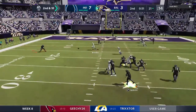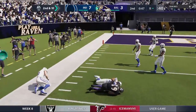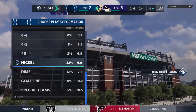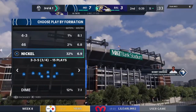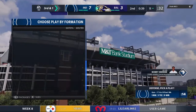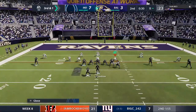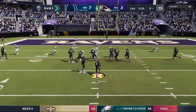Throwing on second down. Jackson. It's brought in left side by Tate. And he's brought down just outside of the 10 at the 11. 9 yards, not quite enough, and they'll be left now with 3rd and 1. Came up a little short on the last pass play. They did get 9 yards out of it, leaving him with his 3rd and 1.